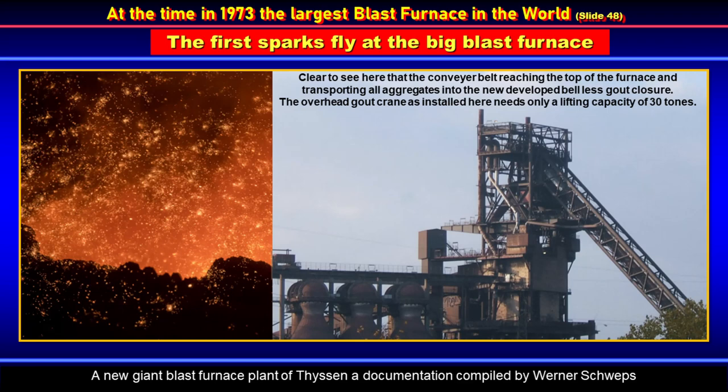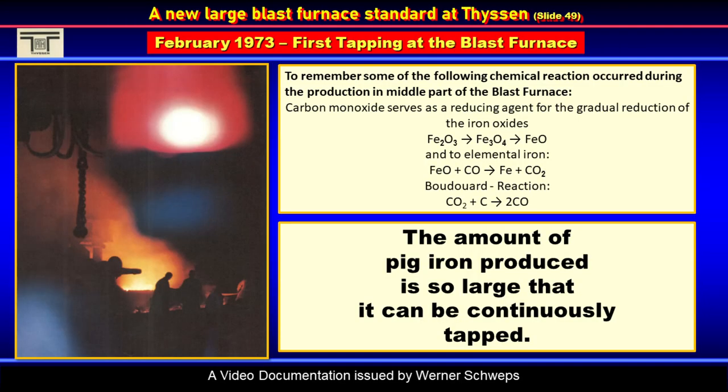The sparks fly at the big blast furnace. It is clear to see here in the picture that the conveyor belt reaches the top of the furnace and transports all aggregates into the newly developed bell-less gout closure. The overhead gout crane as installed here needs only a lifting capacity of 30 tons. The picture on the left shows a tapping of the blast furnace.